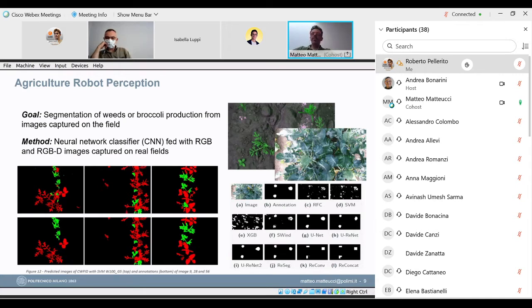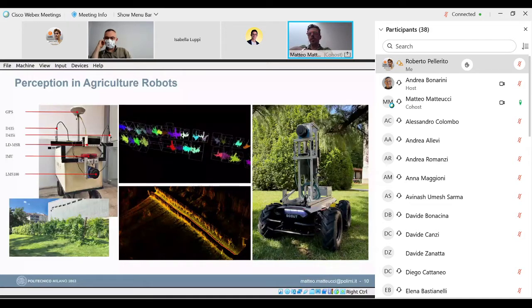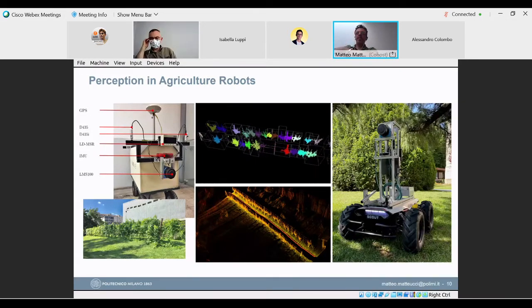Indeed, we have been doing some work in the past, and we are currently doing robotics tasks on the field. This is one of our main interests, that is to challenge robot perception with real data, not with simulation or purely mathematical models. We would like to provide the robot with real data and make the robot understand what's surrounding it.